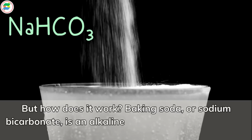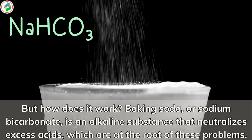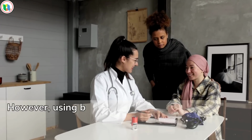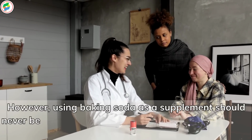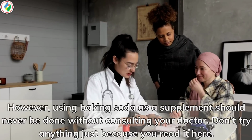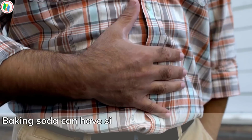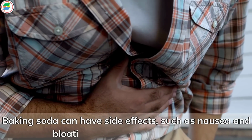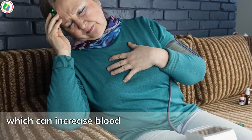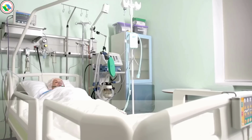Baking soda, or sodium bicarbonate, is an alkaline substance that neutralizes excess acids, which are at the root of these problems. However, using baking soda as a supplement should never be done without consulting your doctor. Don't try anything just because you read it here. Baking soda can have side effects, such as nausea and bloating, and it contains sodium, which can increase blood pressure. So, it can be risky to take it unnecessarily.